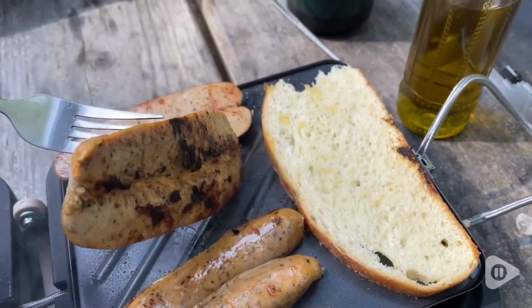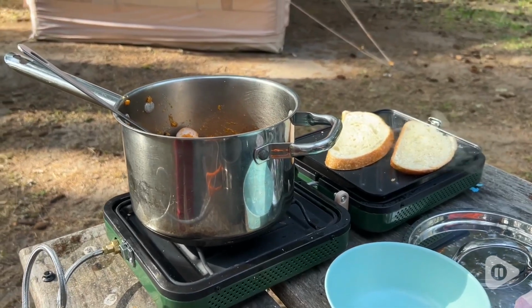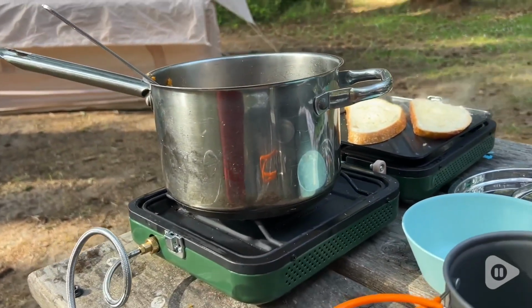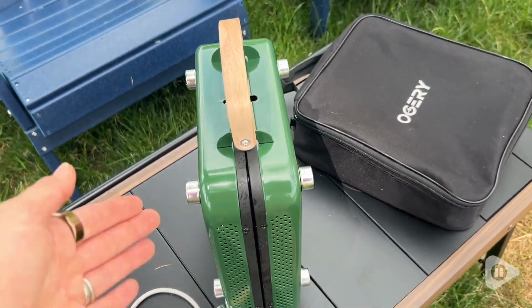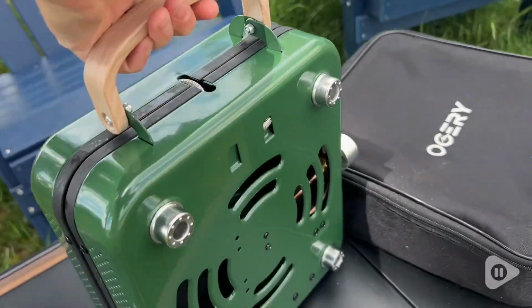These are 10,000 BTU burners and they heated up water really fast and of course all the food that we were cooking too. I love the old school look of this burner. We got the green one and it has a really cool wood looking handle on it and of course comes in its own carrying bag, so it makes taking this with you really easy and nice for storage.